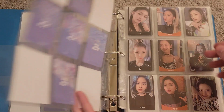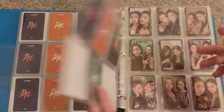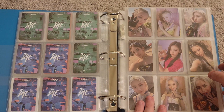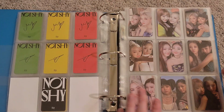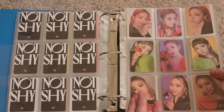I'm not trying to really make this a flip through. I do want this to just be kind of like a storing photo cards video. But since we don't have a whole lot of ITZY to put away today, and since we hadn't been in that other binder terribly recently, I decided just to do a quick flip through there.